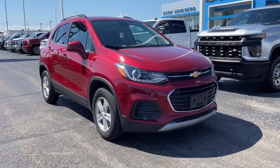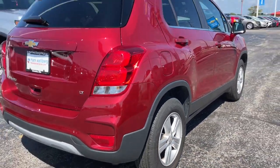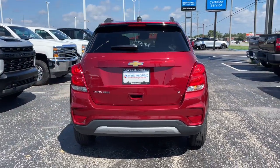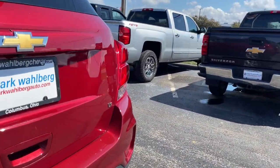Get into the 2020 Chevrolet Trax. With less than 25,000 miles on the odometer, this vehicle stands out from the rest. Take your adventurous spirit wherever it wants to go in the versatile and efficient Trax. With flexible cargo space and efficient design, it energizes your daily drive.